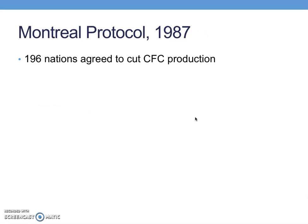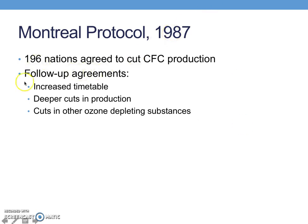Okay, so now we'll talk in more detail about the Montreal Protocol. When the ozone layer depletion was recognized, countries all over the world realized that this was a problem and something needed to be done to stop the depletion of the ozone layer. So in 1987, people from 196 different nations got together in Montreal and they formed the Montreal Protocol. This protocol was mostly meant to cut the production of chlorofluorocarbons, but other air pollution issues were addressed. So the initial protocol came about in 1987.